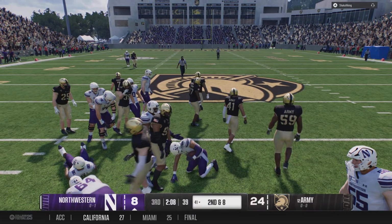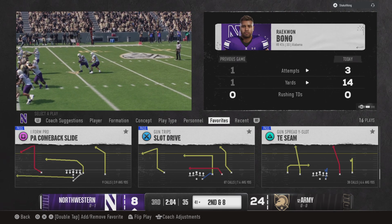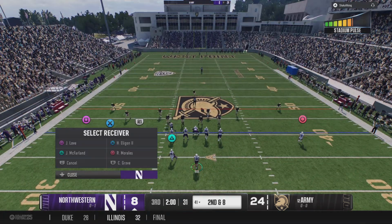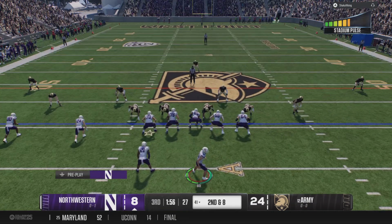We'll give him a couple on that one. 2nd and 8 coming up. That's a really good job by the defense, wrapping them up, getting them on the ground. Take away that run game. Make them one-dimensional, put them in passing situations. Really good job by the defense. After picking up a couple, it's 2nd and 8.